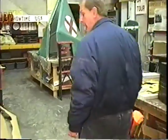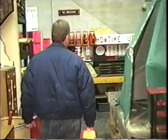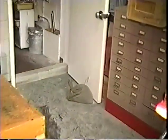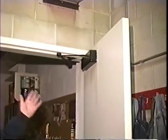As we proceed through the stage shop area, we're going to go back to the corner of the area where we have a rated enclosure, which is used for flammable and combustible liquid storage, containing items that are used to make props and various things for stage productions. Once again, you'll see this door is propped open by a sandbag. It's on a self-closing device. It's a solid core rated door assembly.